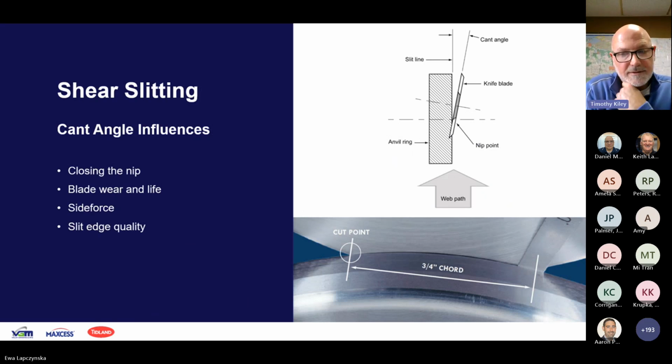So cant angle. Many of you may not know what a cant angle is. You may be hearing this term for the first time. The photo on the bottom right will help you understand how this simply allows us to close the nip and allow for a specific cut point. It's simply the angular relationship between the bottom band and the upper blade. So closing the nip: shear slitting requires a cant angle to achieve a single cut point. And just like a scissors, the angled portion of the geometry allows for the shear section.